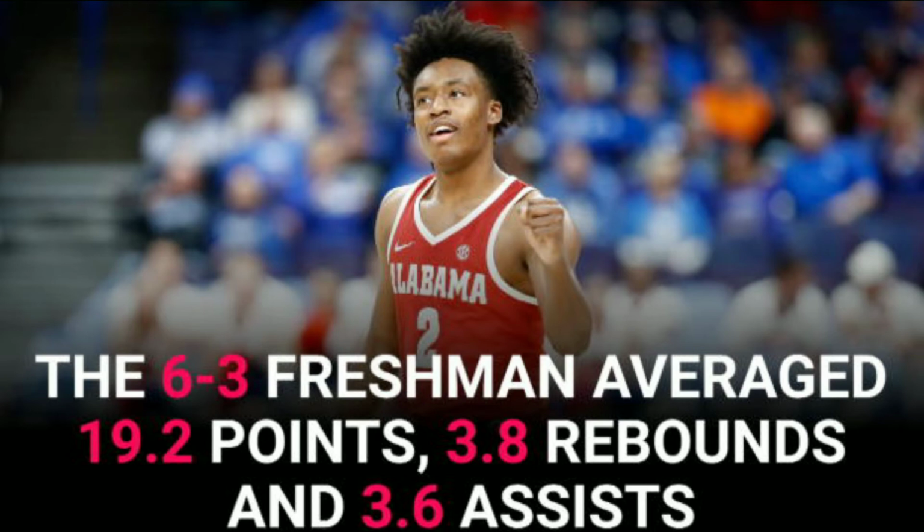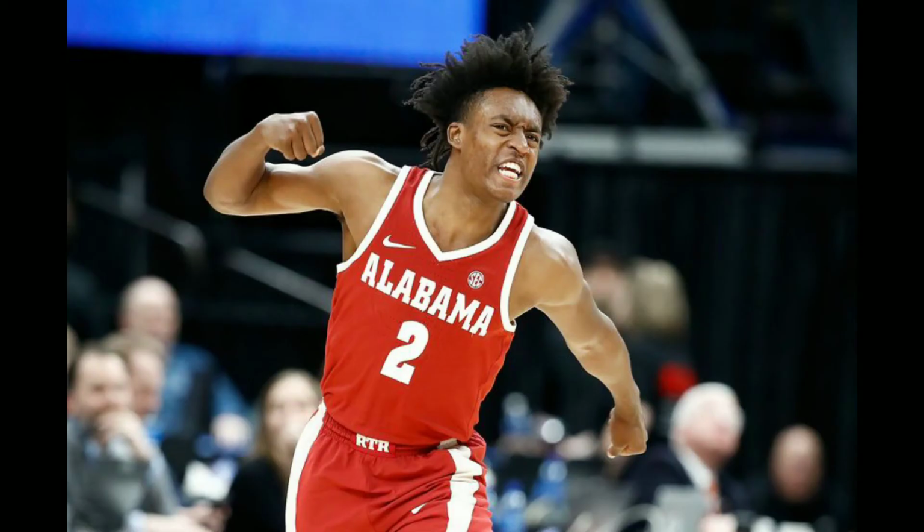Sexton also has room to polish up his handle. Now, he was able to get to spots on the floor at the college level because of raw athleticism, but the ball slows him down at times. He's a little bit loose with it. Not the most advanced ball handler for a guard in his mold.